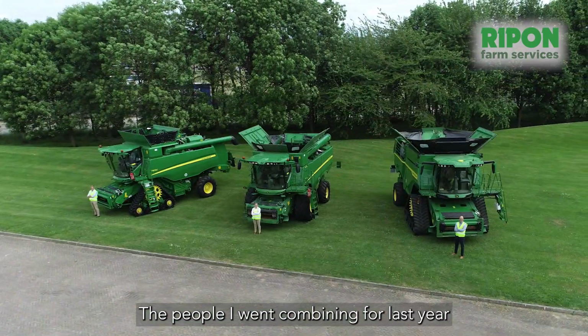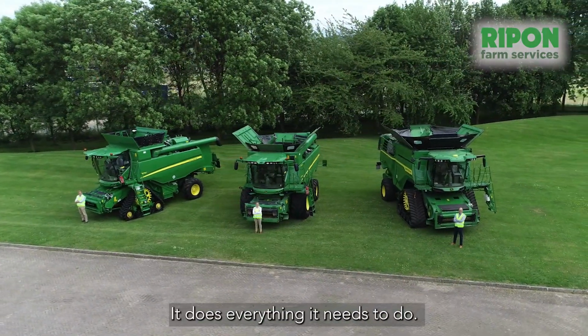The people I went combining for last year were very impressed. It does everything it needs to do. It does what it says on the tin, really.